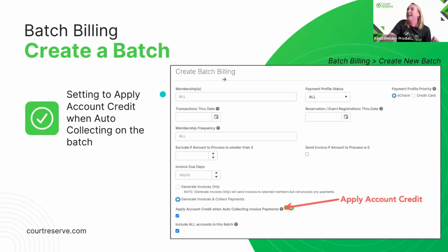All right. Next piece, batch billing. So how does account credit work with the batch billing? This was one of the questions that we got in beta. Within the knowledge base article, there is a section about how account credit works with batch billing, but I will quickly cover that here with you.